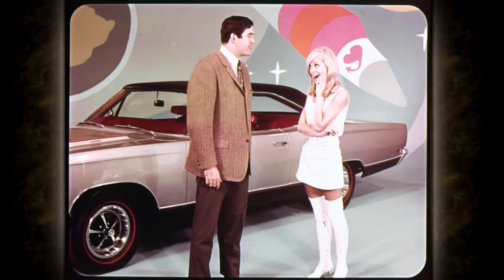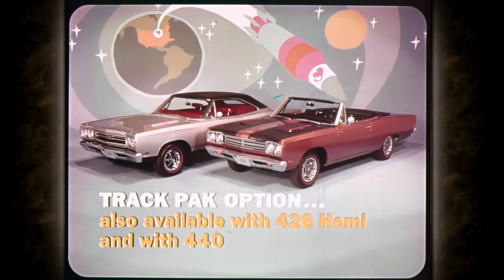I believe. Also new is the Track Pack option for the 426 Hemi and the 440. It's the same as the Super Track Pack, except that a 3.54 axle ratio replaces the 4.10 ratio, and it does not include power disc brakes.